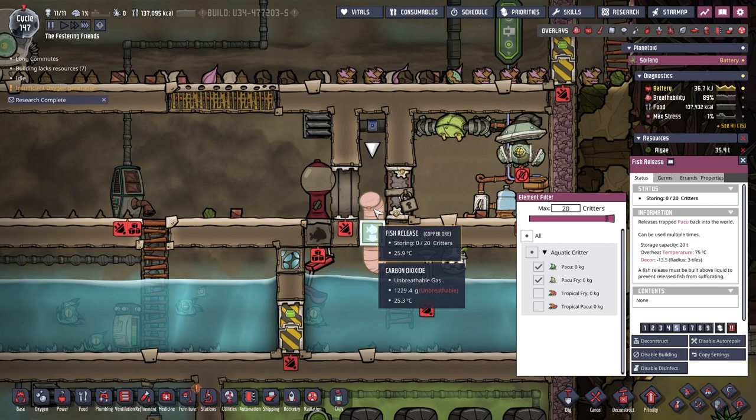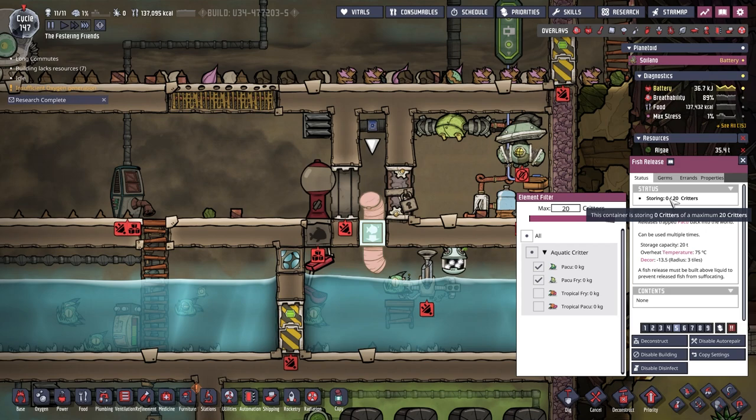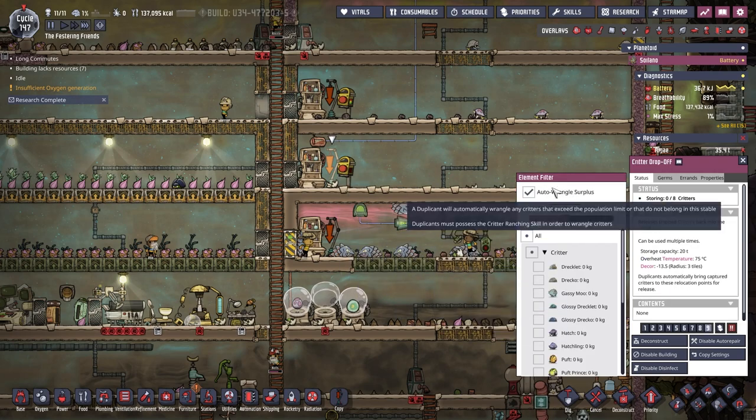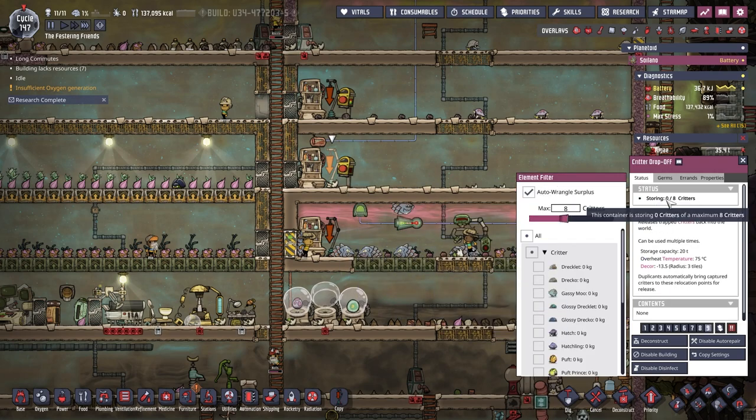So the critter sensor, this is weird. This sensor here, I've always been confused as heck about this. If you mouse over here, it explains what the confusion is. This container is storing 0 critters and the maximum of 20 critters. It's a container that's a tube. You stick a thing in the top, it falls out the bottom. So this is never going to actually contain anything. This is not the count of things in the room like these guys are. The critter drop-off has a count of the number of units.